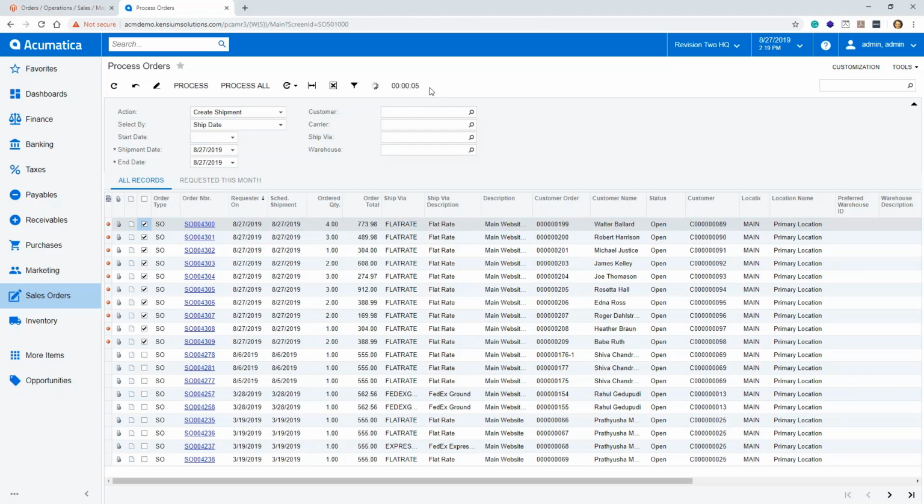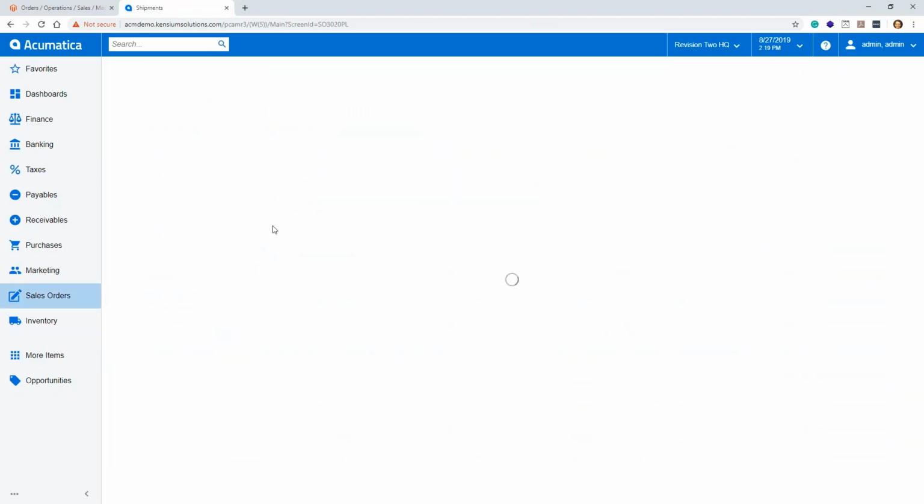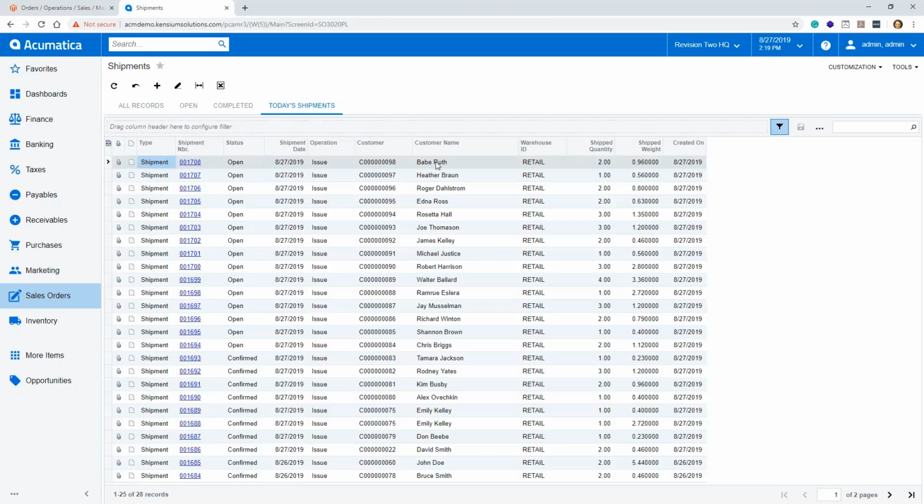Acumatica will work for a few seconds, and now all of those orders have had shipments created. So if I come to my shipment screen and I come to today's shipments, you'll notice these are all now open shipments. Babe Ruth is in here along with a whole bunch of other ones that have come in for the day. So at this point, this is where Savant picks up the Acumatica shipment, and I will let Diane take over from here, and then we'll come back after she completes it and show you the full flow all the way back into the commerce site.